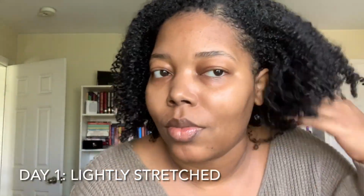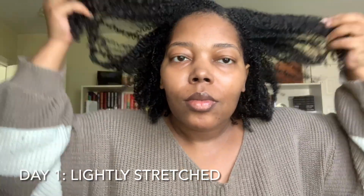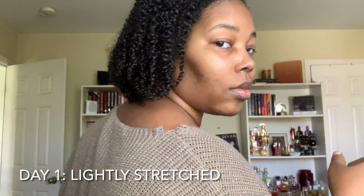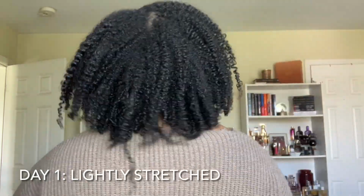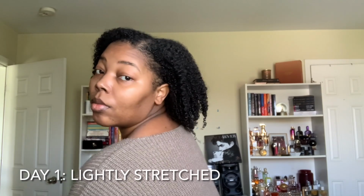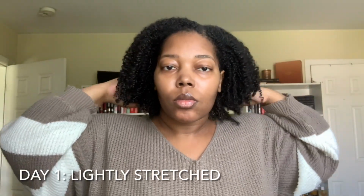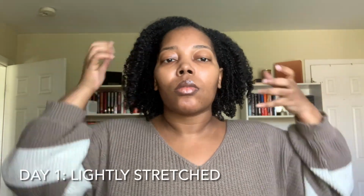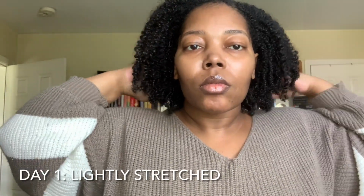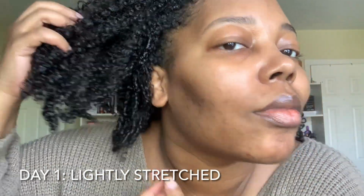Okay, y'all, so this is day one. I went ahead and stretched it out. I just used my silk scrunchies and just stretched it out that way. And she feels really good. I have these weird pieces in the back that are like hanging kind of funny because I still have yet to get my hair cut. But yeah, day one was nice, really soft. You could still feel the hold and it was great. And it pretty much looked like this on day two as well.